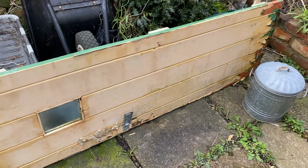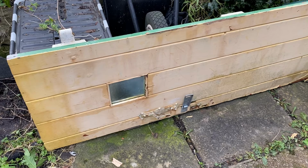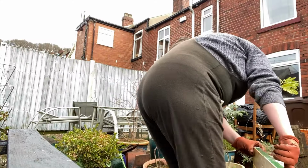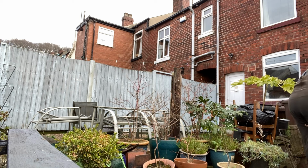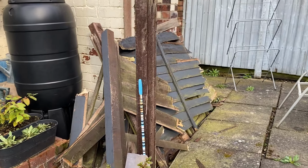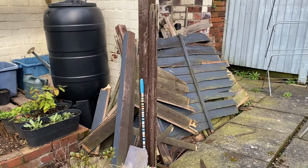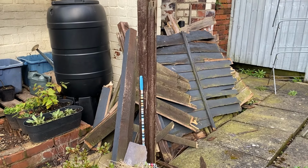This is an old door we had in our old outhouse. That needs to go to the skip today. And this is the fence that fell down months and months and months ago. So that also needs to go to the skip.